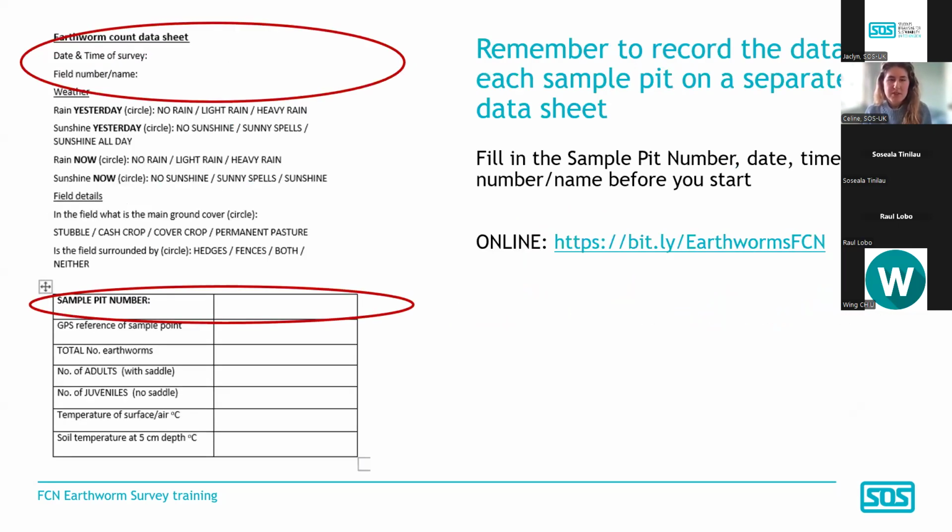Remember to record the data for each sample pit on a separate data sheet, so each sample pit will have its own individual sheet. Firstly, record the date and time of the survey: the date, what time of day it is, and the field number or name. If you're starting in field 1, or it has a name, make sure you write that down. Check the weather as well, and add some details about this.